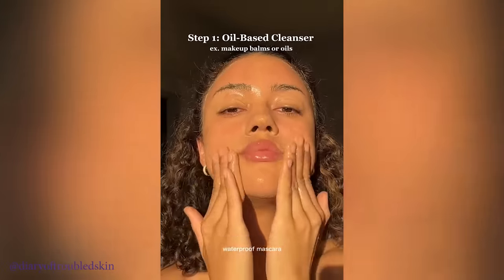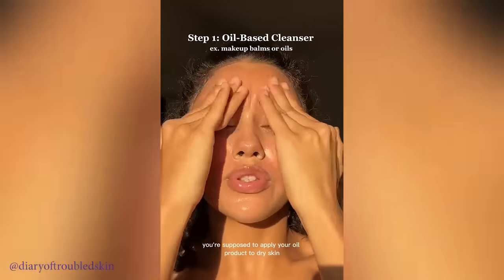Now this is different than oil cleansing. Oil cleansing is an act of cleaning the skin with oil, like to remove waterproof makeup or sunscreen. However, you usually oil cleanse as part of a double cleanse method, where you're using another cleanser afterwards.